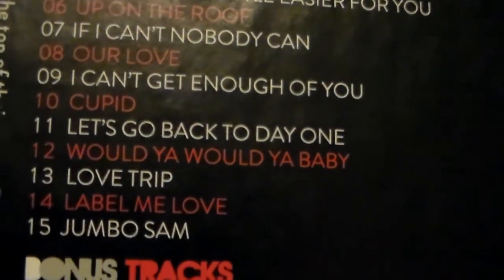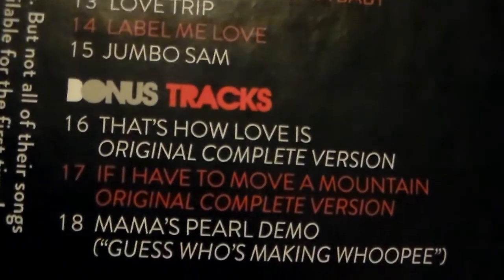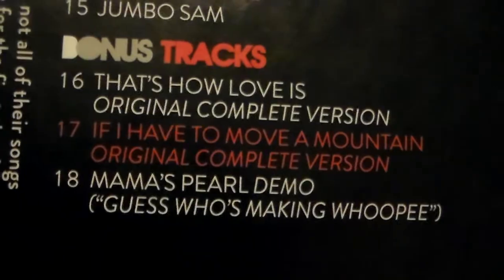I'm just going to go slow so that everybody can read the different titles. And then you get bonus tracks. And then that's the picture on the back. And it is 2012 Motown.